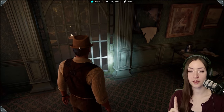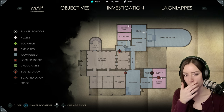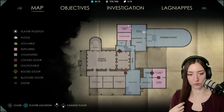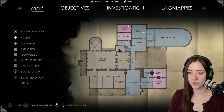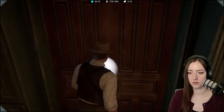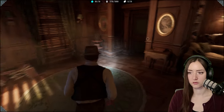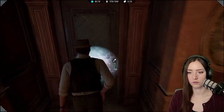Okay, I want to check the map and see if I can... Blocked door? Locked door, blocked door, and bolted door. We could check for the bolted doors. There is one in the servant stairs. I don't know how to reach it. Although, wait, no. Through the library. Which was here, right? And then... Yeah, through here, I think.